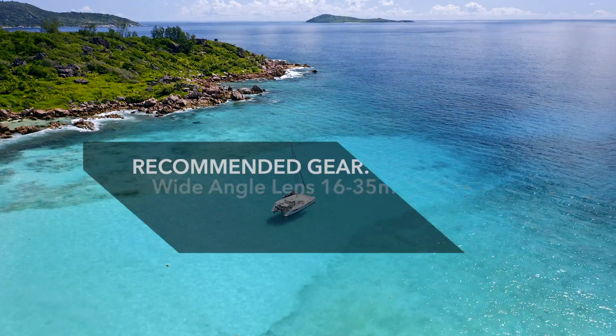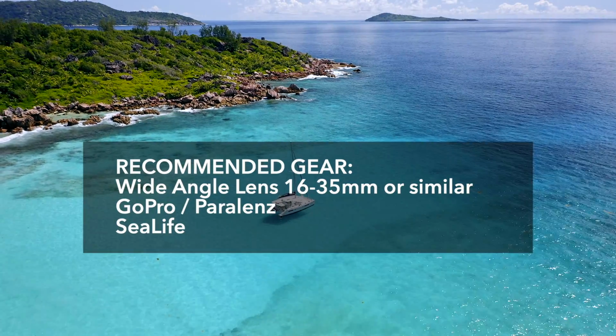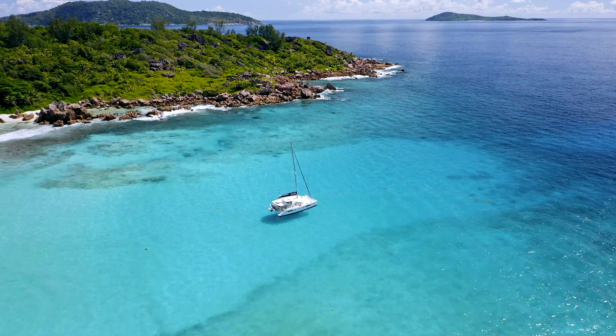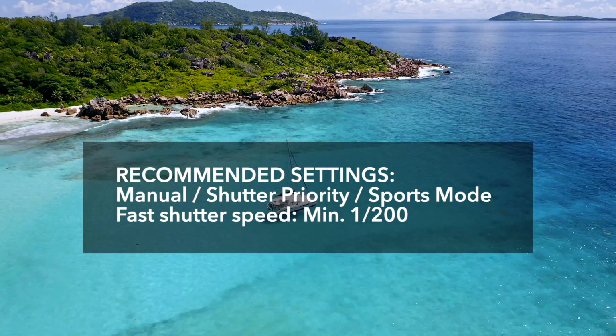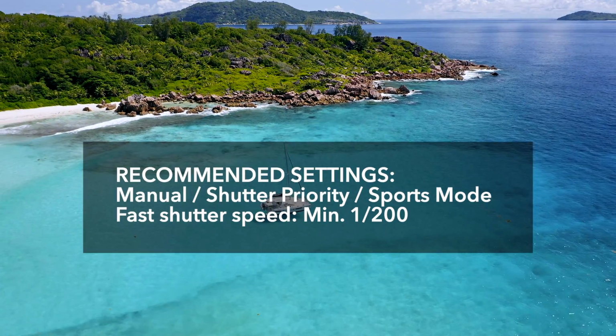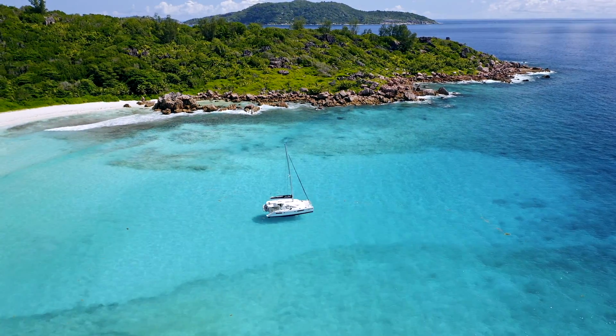For lens choice, I recommend a wide-angle zoom. Mine is a 16 to 35mm. Fisheye is okay, but only works when the dolphins are right up in your face for close-ups. For our camera settings, we should be in manual mode and have to anticipate that playful dolphins move very quickly. Try a shutter speed of at least 1/200 and adjust as needed. You can also shoot in shutter priority or sports mode if you prefer.